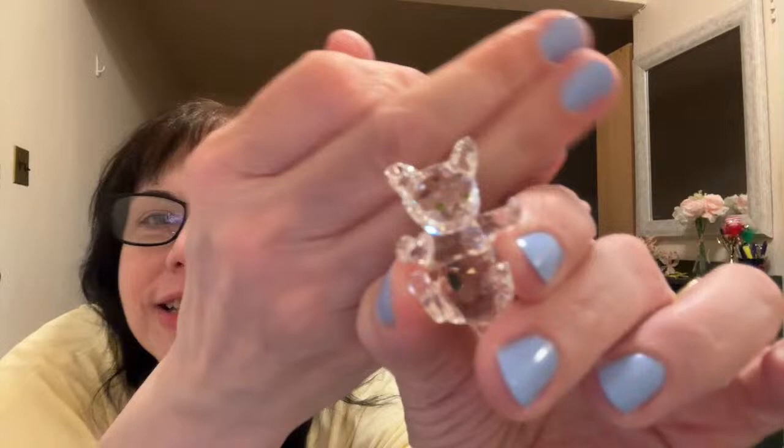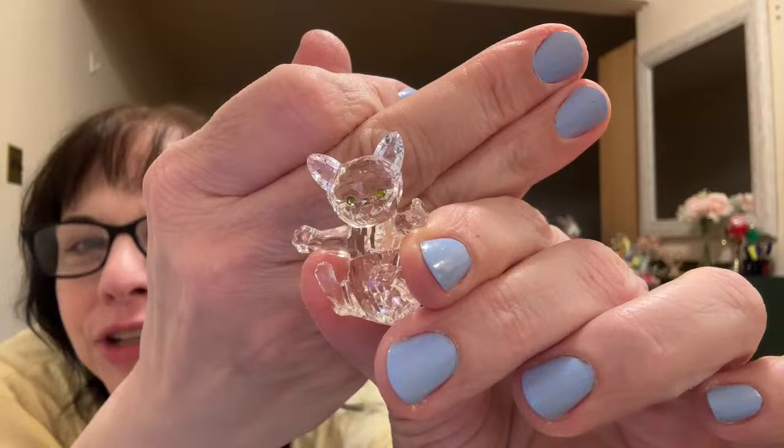Right, look, let me get at it. No, I already broke one, George. Look at this cat, George. Look at it. It's got green eyes. Look how cute it is, George. There it is. George, look how cute.